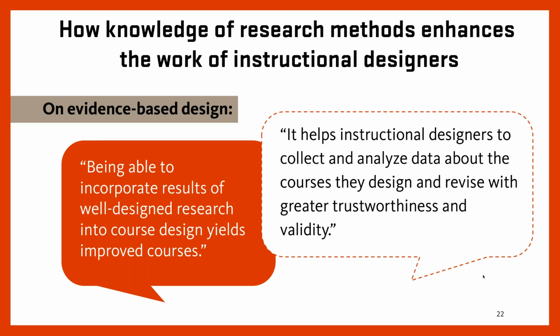So the first dominant category that we found, the largest group of respondents, about 35%, indicated that knowledge of research methods enhanced the work of instructional designers by providing them the background and skills to understand the research evidence and then apply it to their course design. They indicated that having these research skills allowed instructional designers to do their own research, and then the results would inform their course design. So this is the category of evidence-based design, as how this really impacts them and enhances their work.